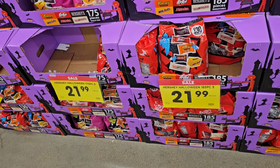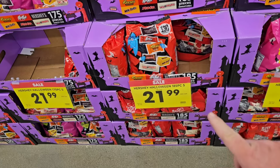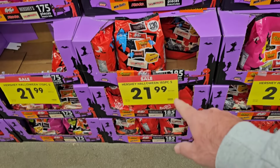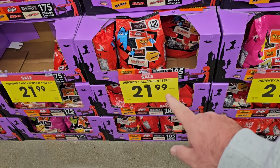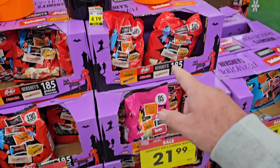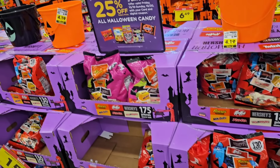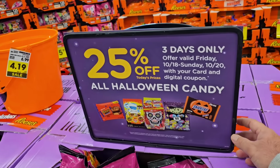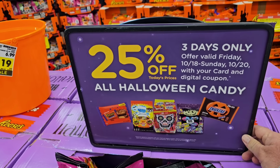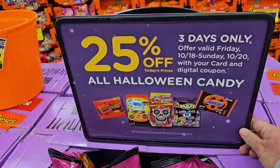I was walking up toward the front here and noticed some candy deals. 130 pieces here, $21.99. Oh no, that's not the 130, that's for the 185. That's not bad, down from $25.99. I saw the 130 piece and I was like, wait a minute, that doesn't seem right. Here's another 185 piece, $21.99, down from $25.99. Offer valid Friday, October 18th through Sunday, October 20th with your card and digital coupon. Oh, there's a digital coupon. Is that an extra 25% off? If so, that's a good deal.